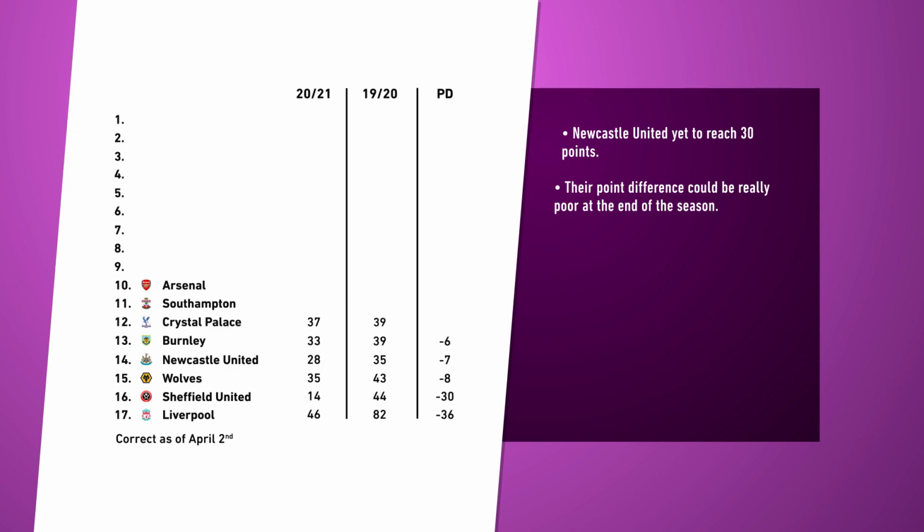Above Newcastle, I think we can talk about Crystal Palace and Burnley together, two teams that just always seem to do enough to stay in the Premier League. They are both on minuses, with Burnley on a minus 6. They had a really poor start to the season, and Crystal Palace, well, not too much difference, only on a minus 2, 37 now and 39 last season.